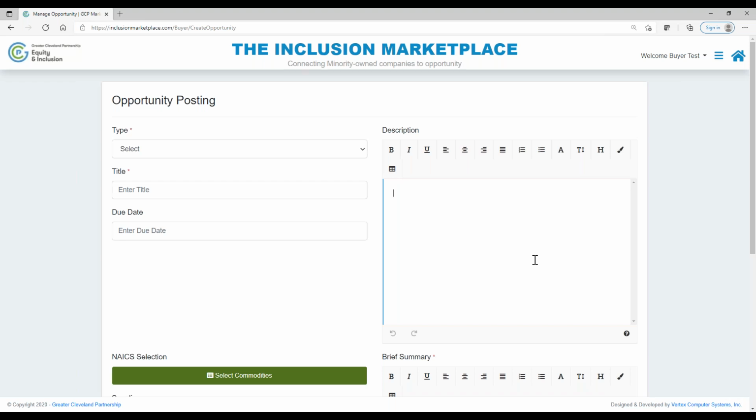So this is one way in which buyers can definitely do the outreach and the engagement and truly make a solid attempt to connect with minority firms and guide them through their process. So we obviously encourage that, and we don't see it as a limiter or limitation to utilize this way.